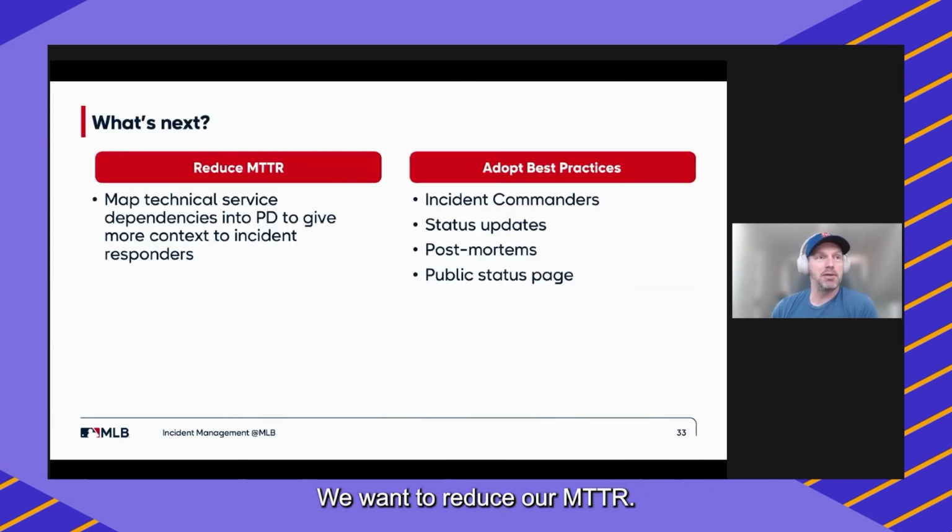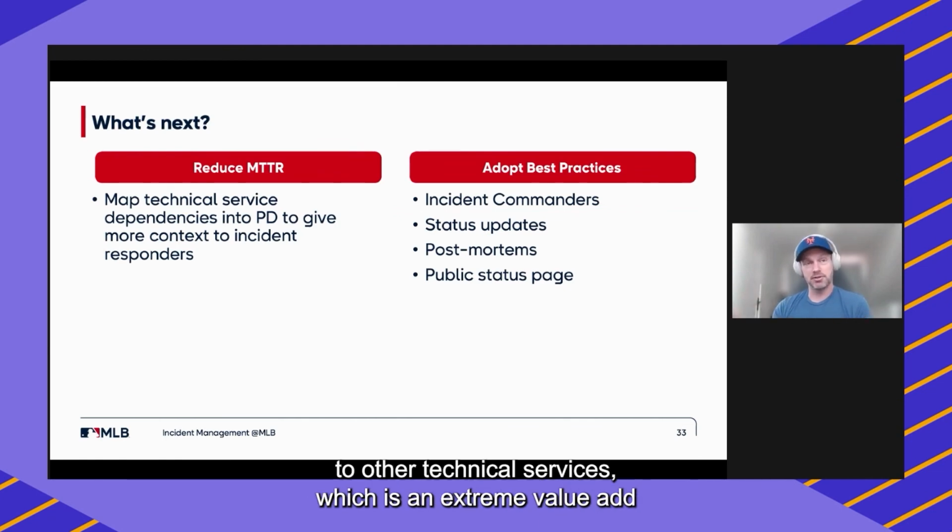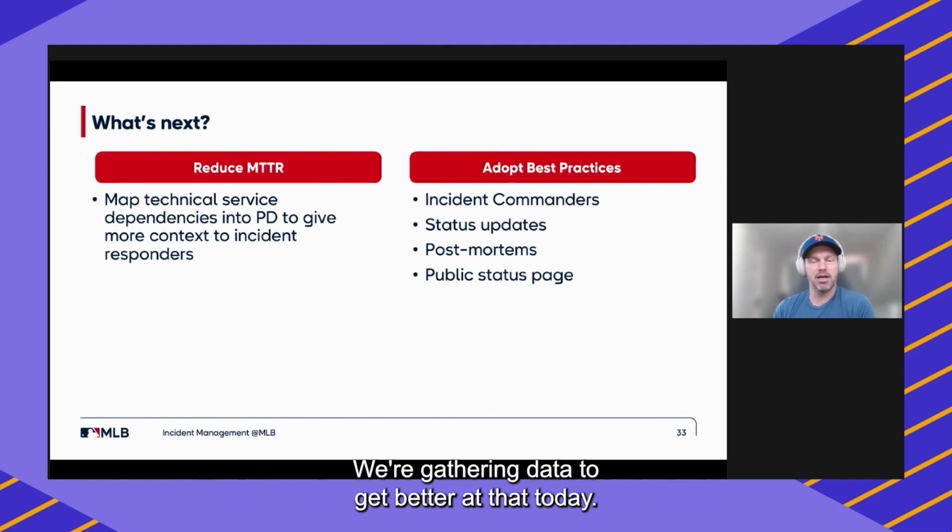We want to reduce our MTTR. What we're not doing well today is we're not mapping technical service dependencies to other technical services, right? Which is an extreme value add for reducing how long it takes to diagnose an incident. So we want to get a lot better at that. We're gathering data to get better at that today. And we also have a lot of work to do on our best practices around here. Incident commanders, status updates, postmortems on all major incidents.